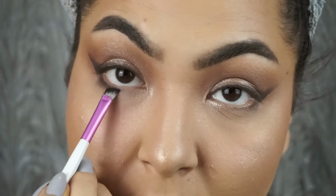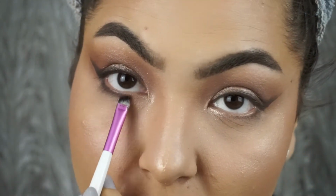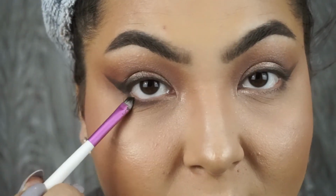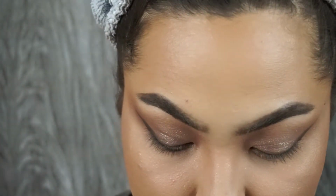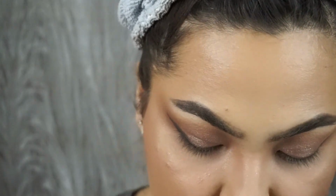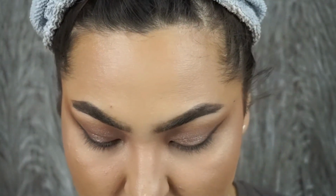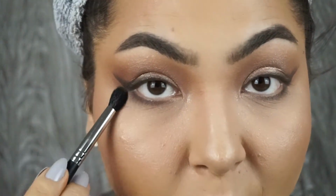Okay, next I'm just gonna grab the same two shades that we used to do the eyeliner and just put it on the lower lash line. But do not drag it all the way in because this closes off your eye. Like this. And I'm just gonna clean this brush off on my towel and go back into Tan Lines, and just smoke out the lower lash line.